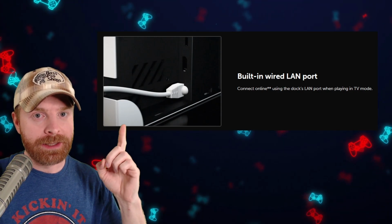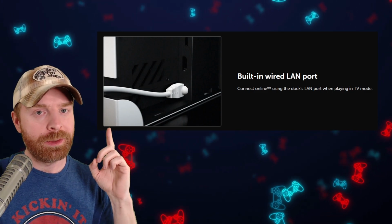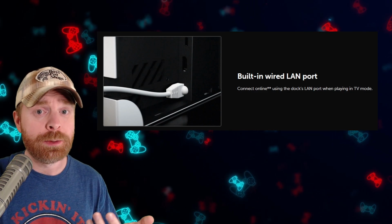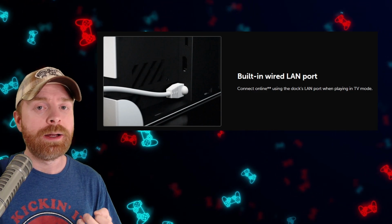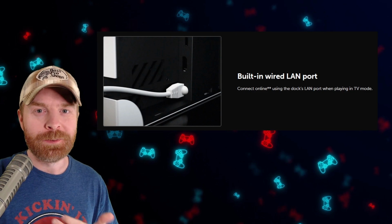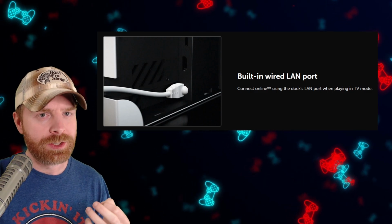Now, speaking of the dock, I am really happy to see this built-in Ethernet jack. I think that's awesome. But at the same time here, not many people are probably going to use this at all. I mean, wireless is just easy and convenient. We already have this problem on PlayStation and on Xbox. Most people just play on Wi-Fi. Not a lot of people plug into the console. If you're serious about online gaming, yes, you will plug into the console, but most people are on a casual basis here, so they're probably not going to use this Ethernet port at all, which is unfortunate.